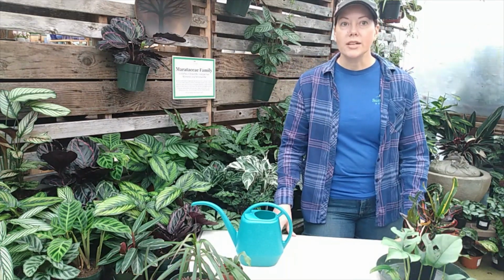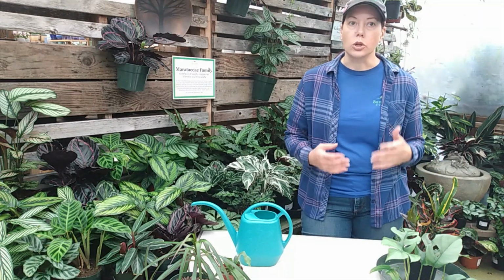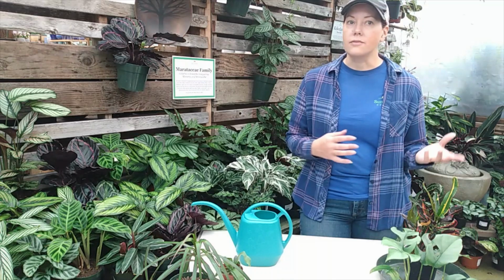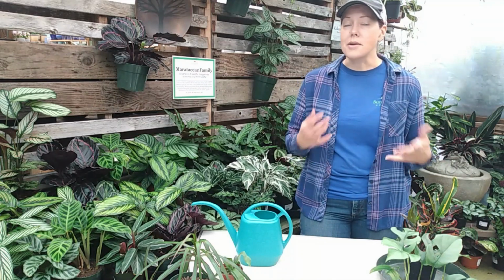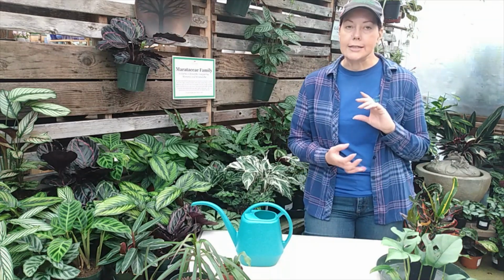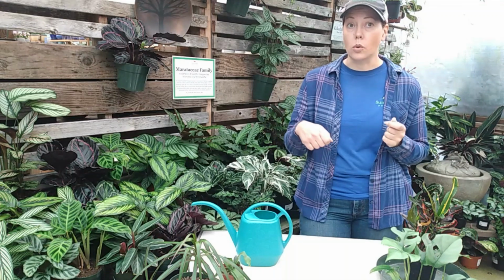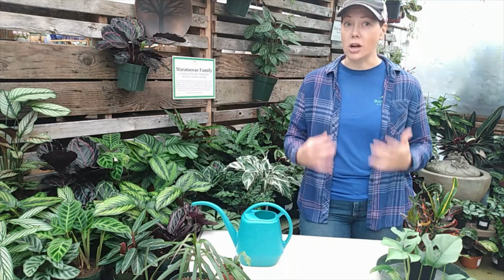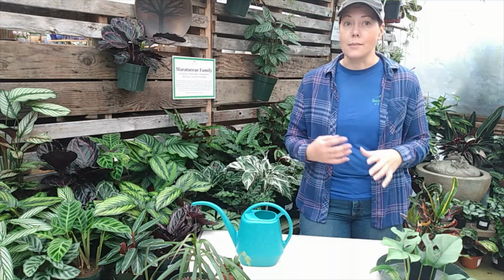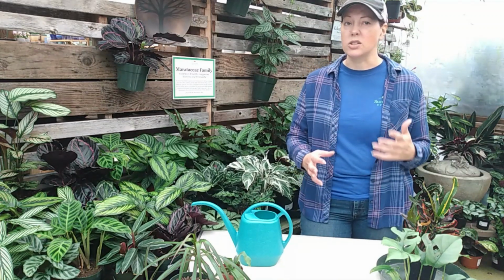All right, when it's time to water, it's good to water thoroughly using lukewarm water. You can use some cool water if you're in a rush, but it is best to use nice room temperature water. Your plant is all nice and cozy in its environment, and if you put cold water on it, it can be a bit of a shock, but it won't necessarily hurt the plant. But you don't want to use ice water, ice cubes, or anything like that, because that's just too much of a shock.